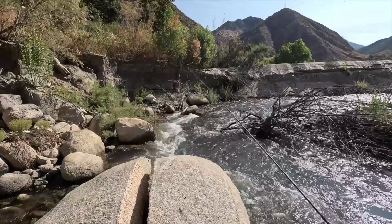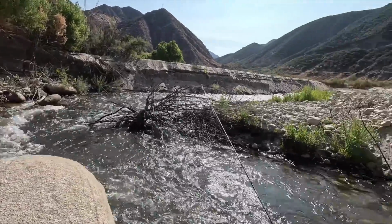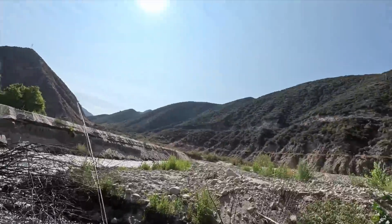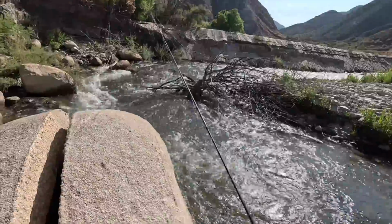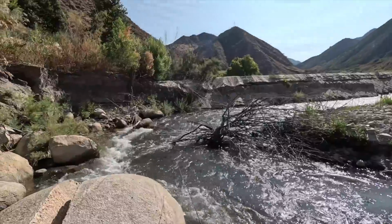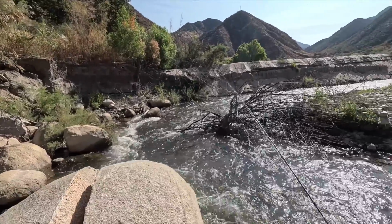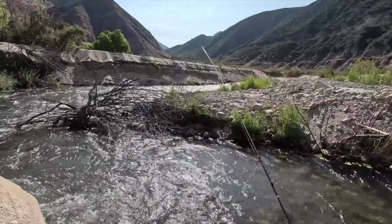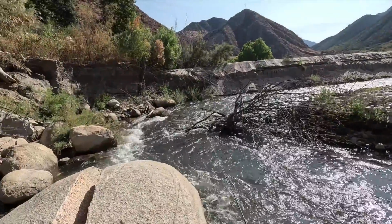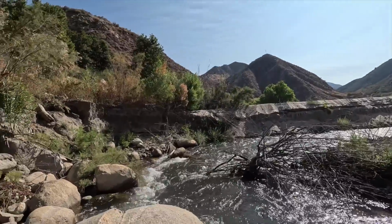Okay, we're gonna see if there's anything doing in this little pocket right here behind this rock. First throw in of the day. There's a lot of brush up there, so I got to be careful not to get snagged. Let's see how this works. Nice to be fishing again. It's been a while. It's been like a month and a half since I've been out on the water.